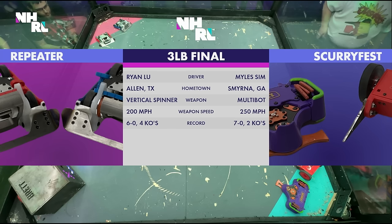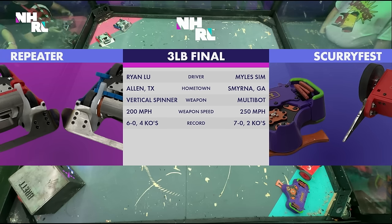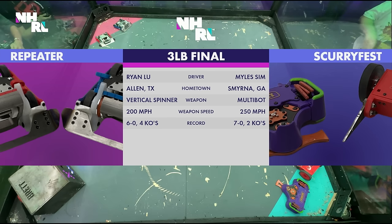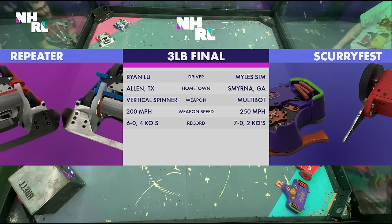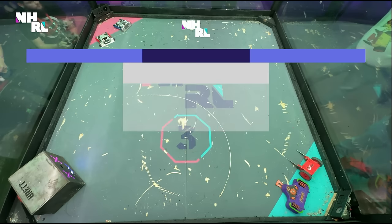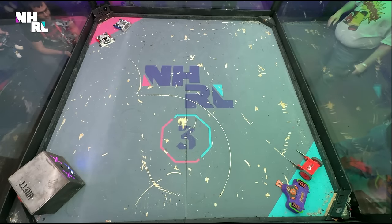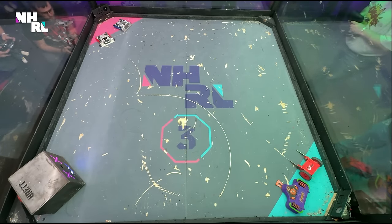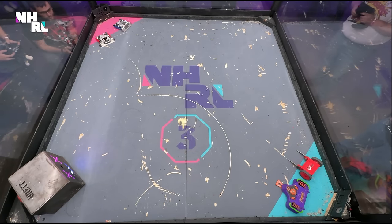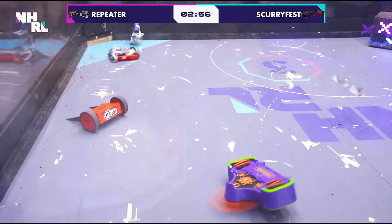Wow. And here's our Tale of the Tape with Ryan Liu from Allen, Texas, with a vertical spinner, Repeater, that's two robots on the same side. Miles Sims from Smyrna, Georgia, another two-part robot, both spinning over 200 miles per hour. Interesting difference in strategy here. You've got one robot with two identical halves, the other robot with two different halves. Whose strategy is going to come out on top? Scurry Fest has been dominant with that wedge, but against two opponents, how is it going to work? Yeah, both these bots are really meant to go after a single opponent.